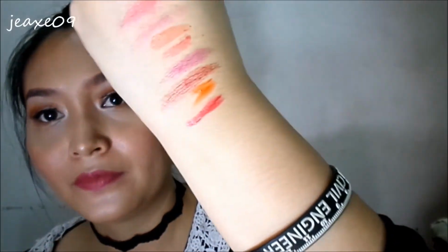Hindi siya bagay sa akin. Yung peach kasi kanina sa Into It, it's much more like a reddish tone. Hindi siya very orangey, so kaya gusto ko siya. This one is in the shade number 1. This one is also my favorite shade. Yan. Hindi masyadong kita, but this one is my favorite.